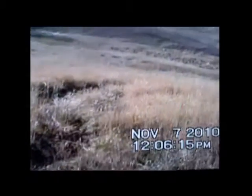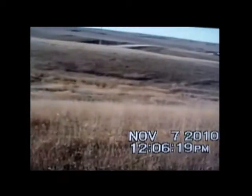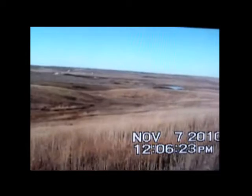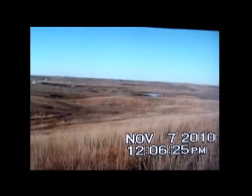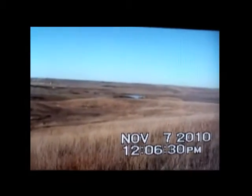And you notice the weeds, we also have a lot of weed problems. And as you notice, it goes down these drains. And as you go down, as you can see the water in the background. So all that stuff winds up into stock ponds, water holes, wildlife areas.